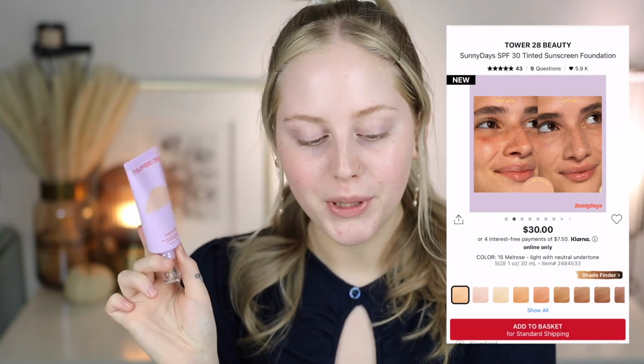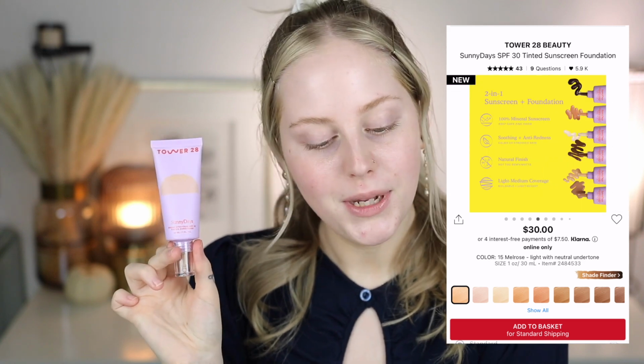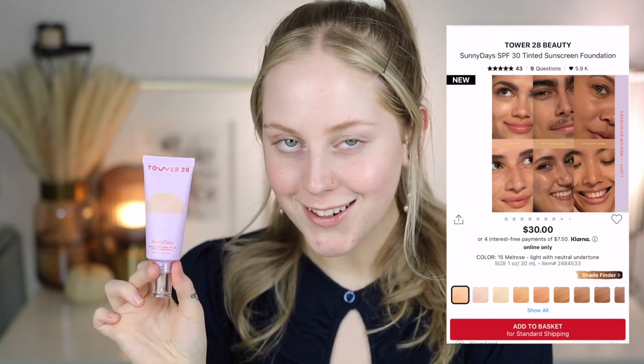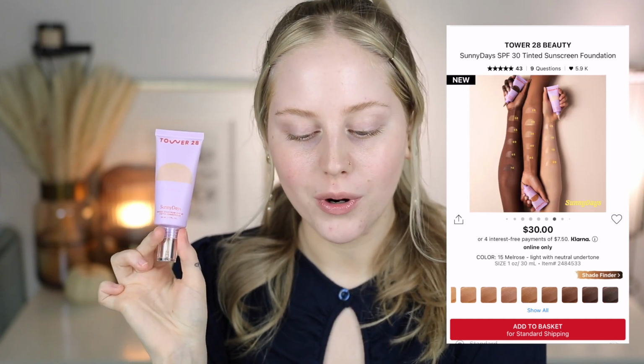As I mentioned, it's SPF 30. The SPF is a non-nano zinc oxide formula, so it is 100% mineral sunscreen. It also says it shields from visible light protection, including blue light, and has soothing ingredients for UV stressed skin. Light medium buildable coverage, 14 flexible shades, a natural finish, and no white cast or oxidation.